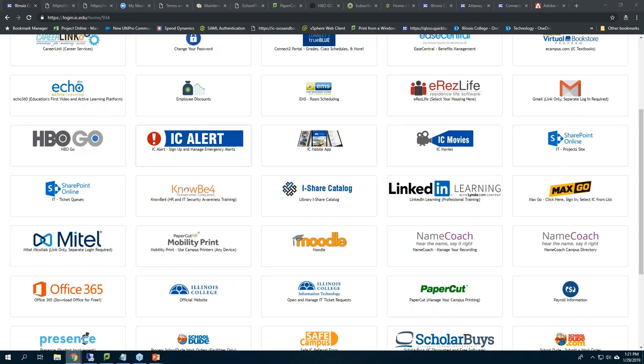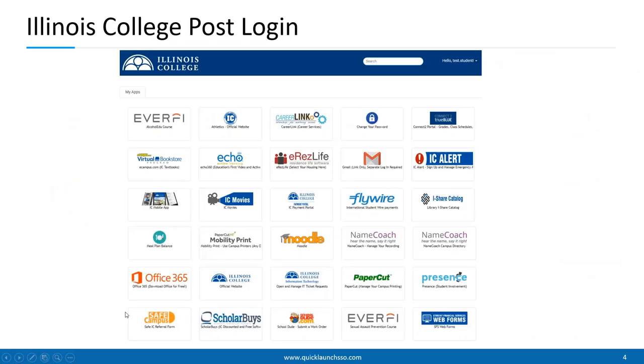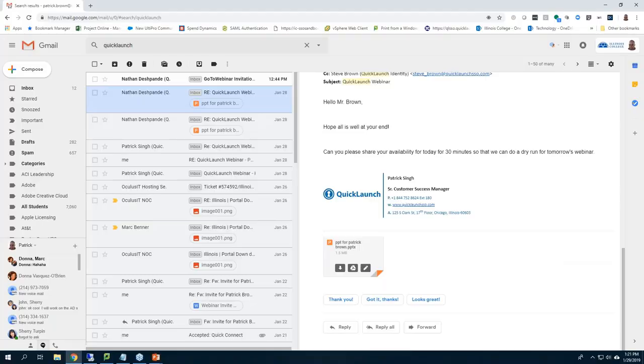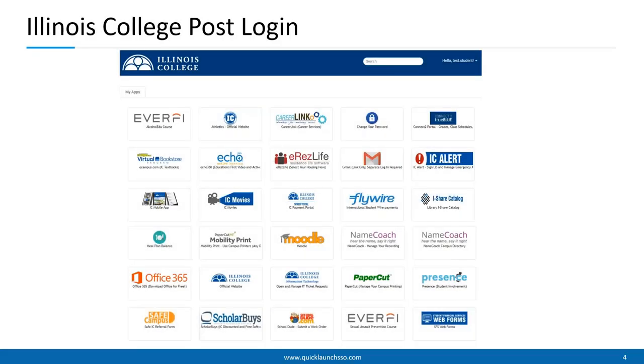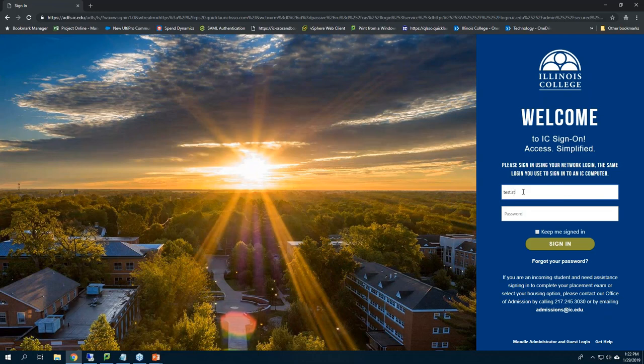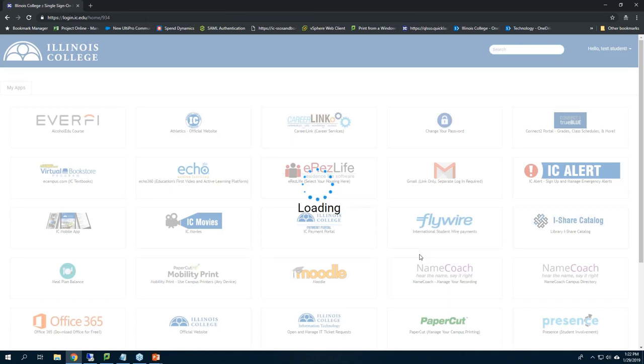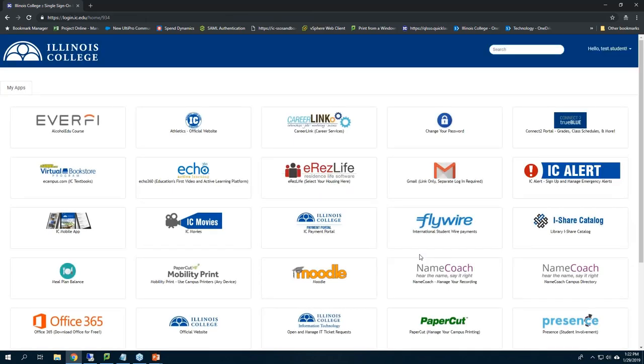So I also want to show you the difference. This is, again, a faculty and staff view of the single sign-on portal. If I go out and go back into this as a student, just a second. Now you can see in the student's view, there's a few things that are different.